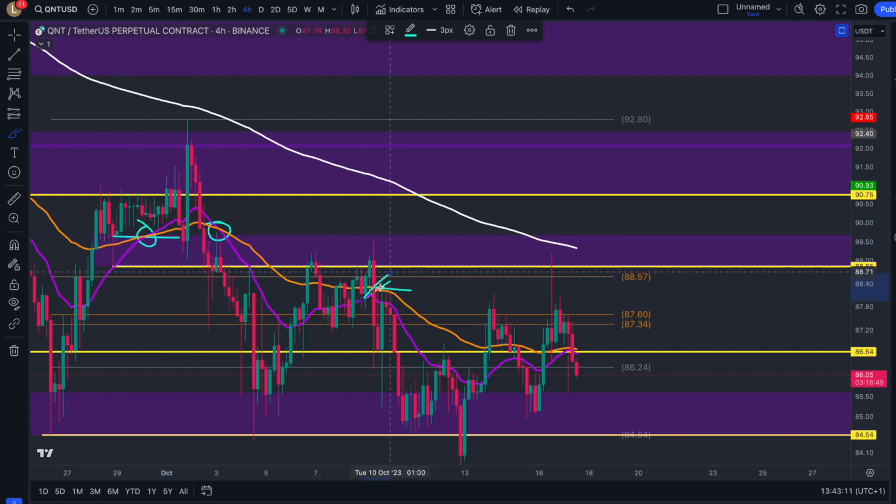The purple was going to go on top, meaning the orange was under, but we saw a failure of that bullish cross happening. This is then called an EMA repel, and you get a slingshot motion to the downside, as we saw back down to this key level of support.